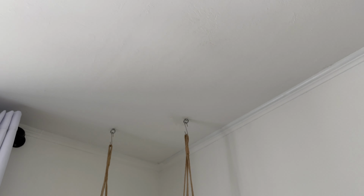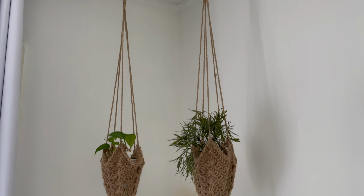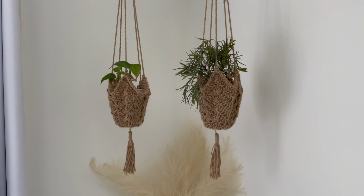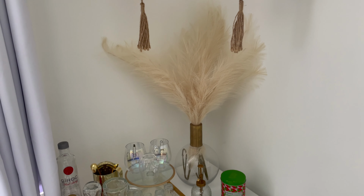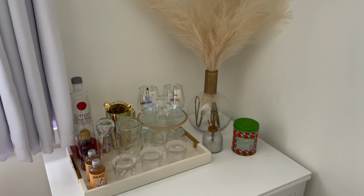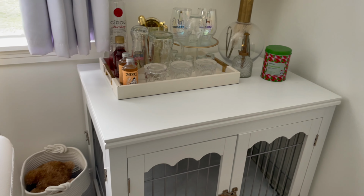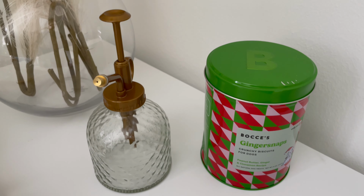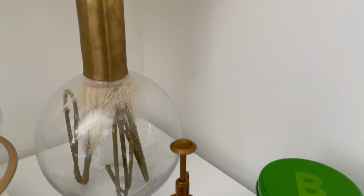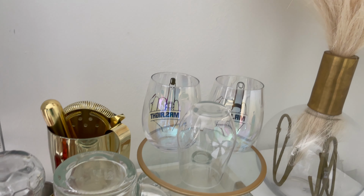Now, let's talk about this mini bar slash puppy palace corner. We got this beautiful indoor dog piano furniture, aka Puppy Palace, for our Reese, and while it is a great piece, we also wanted it to serve more than just one purpose. And that's when we realized we didn't have a proper mini bar, and that was a great spot for it. We added a tray, a few cocktail glasses, some mixers, and voila, mini bar has been created.